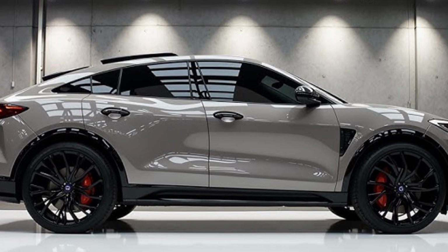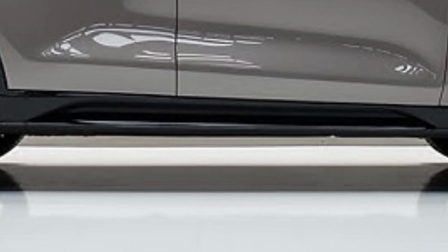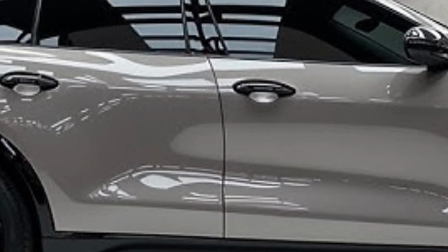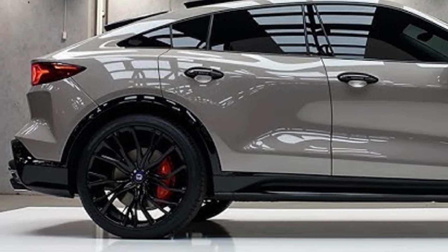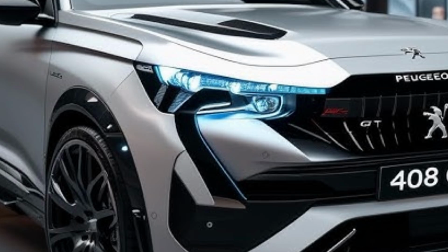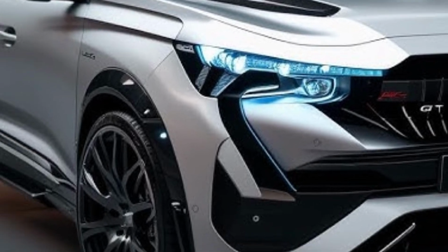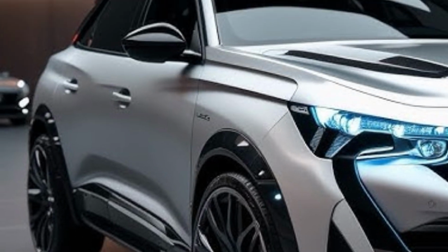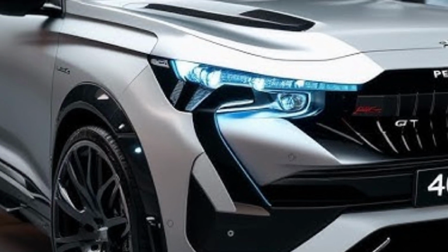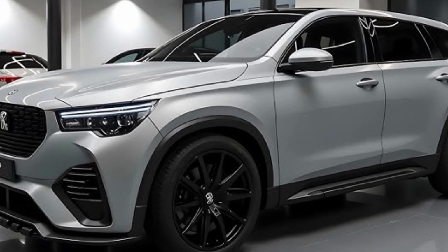Now under the hood, this GT trim isn't just about looks, there's substance here. The 2026 Peugeot 408 GT comes with a refined plug-in hybrid powertrain. You've got a 1.6-liter PureTech turbocharged engine paired with an electric motor, producing a combined output of around 225 horsepower. It's mated to an 8-speed e-DCT automatic transmission, delivering power smoothly and efficiently. The hybrid system allows for up to 60 km or about 37 miles of all-electric range, which means most of your daily drives can be completely emissions-free.